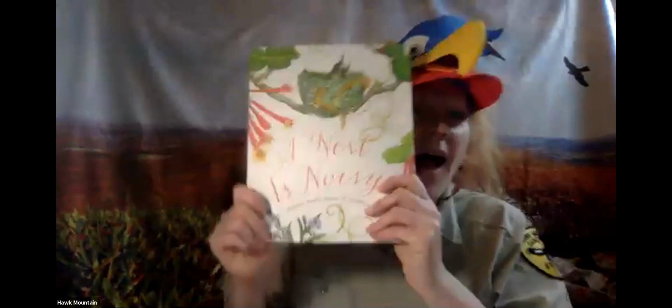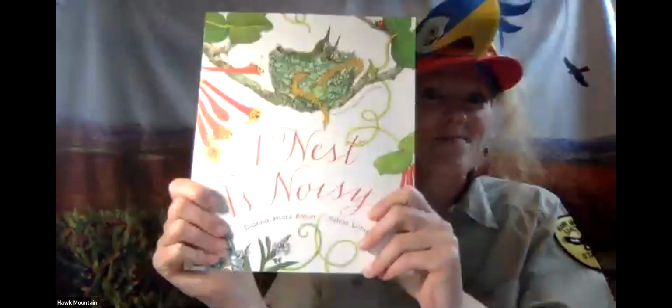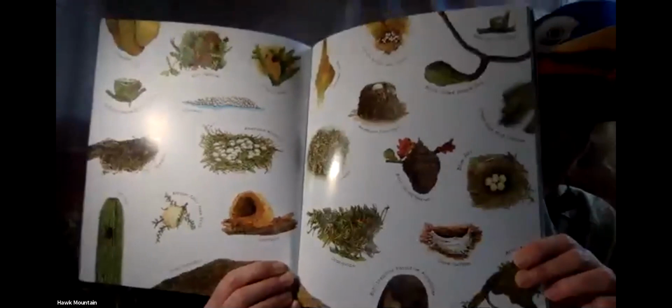All right, I think we're ready to learn more about nests by reading this book that I love. It's called A Nest is Noisy. All right, here we go. Okay, wow, look at that. Looks like a thick nest right there. Look at all these different types of nests. We're gonna learn about so many different types of animals that make nests, and look how they're all different, made of different materials.